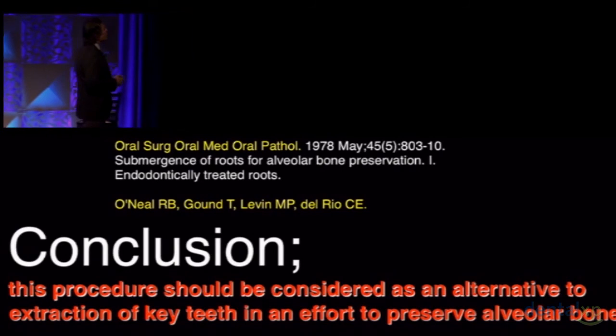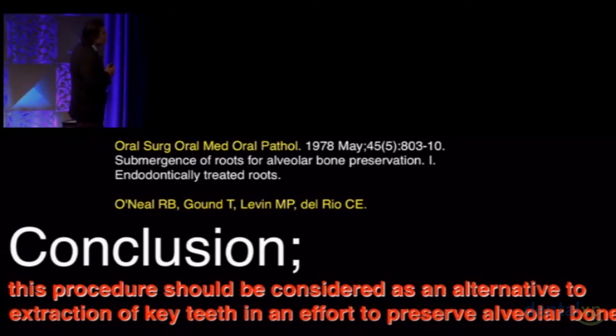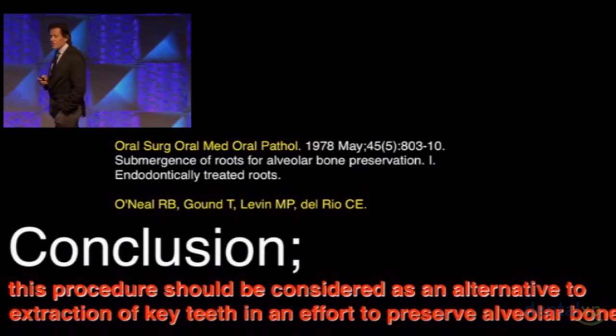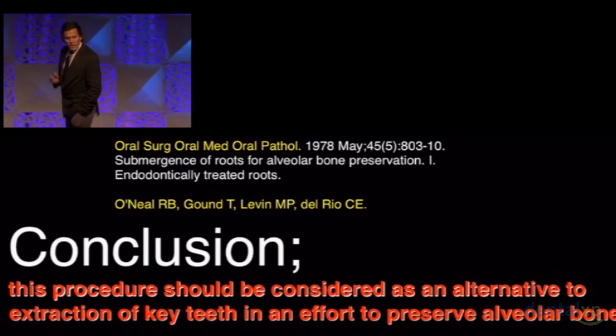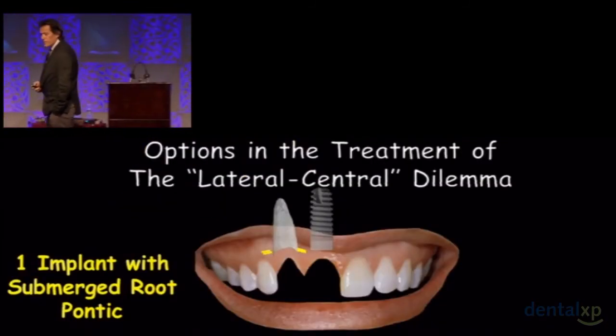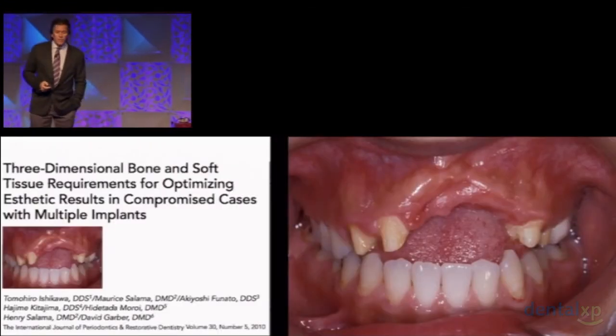Submergence of roots for alveolar bone preservation. This is 1978, the conclusion of the article: this procedure should be considered as an alternative to extraction of key teeth in an effort to preserve alveolar bone. So, one implant with a submerged root pontic is another option.